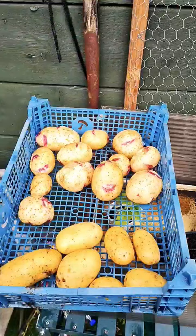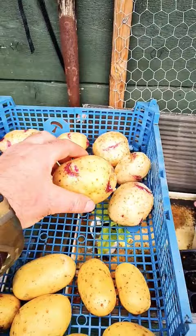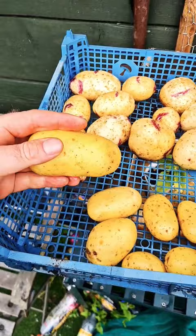And these ones are the Kestrel. Yet again, quite good. Nice size. And that's the Charlotte. Now these are a bit big, but they'll do me. Crack on!